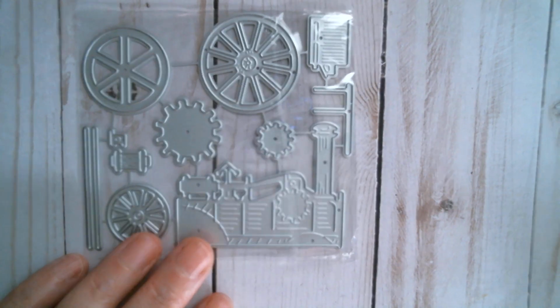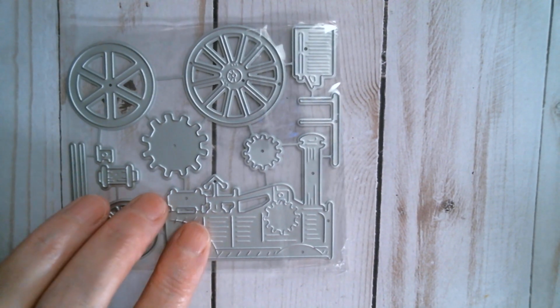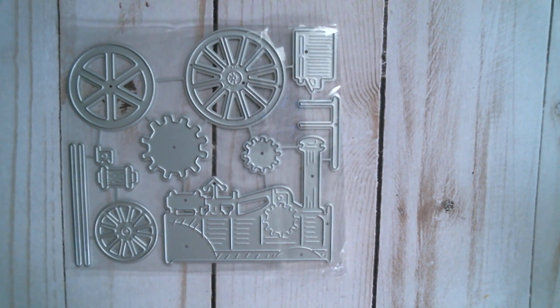So I'll go straight in and show you those dies. I've tried to put them in order because I want to make these ones for samples tomorrow. So the first one is a kind of steampunk traction engine. And of course I can measure these when they're made up.